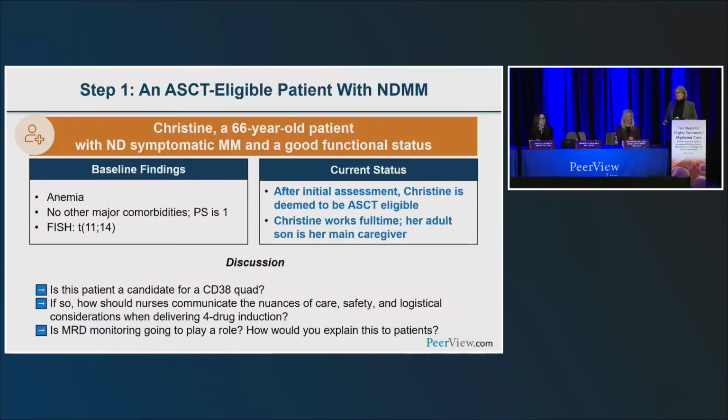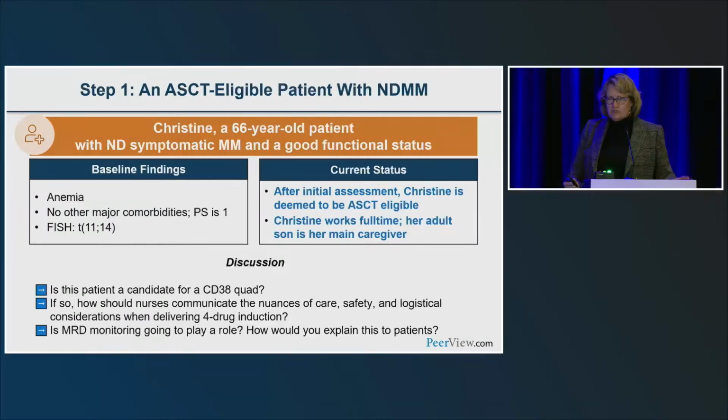This is all new to them. They may not have ever even heard of multiple myeloma before. So, keep that in mind, and that ongoing reinforcement of the treatment, getting them through those first couple of cycles, can be challenging.